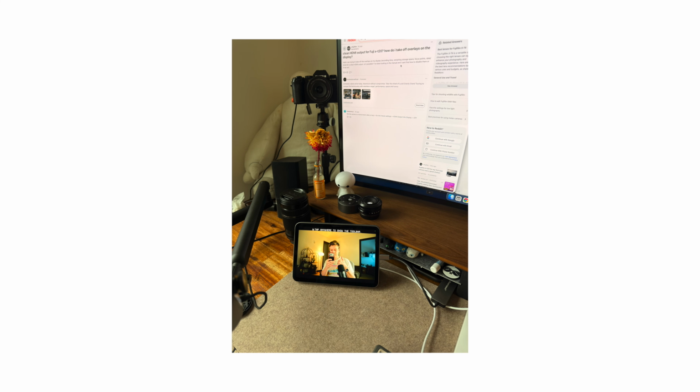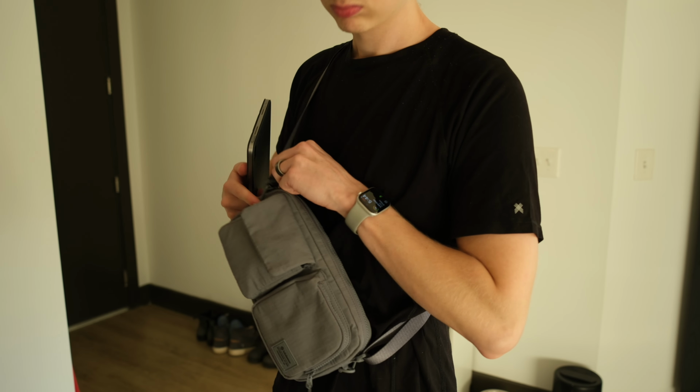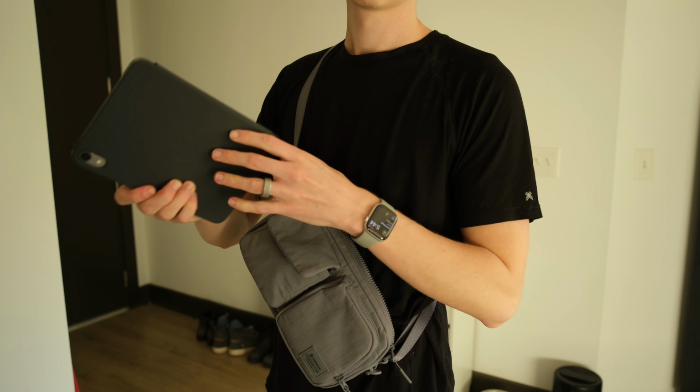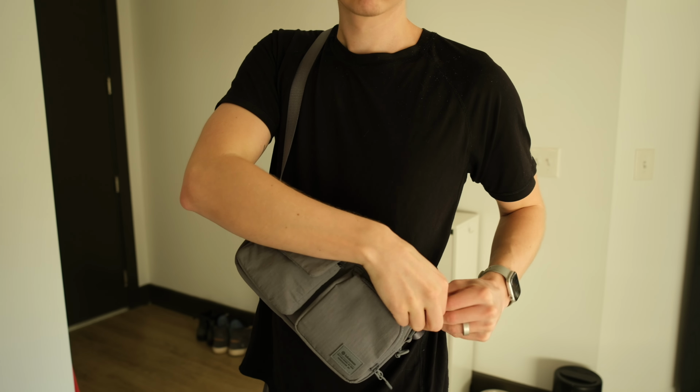Besides that, I might use it every now and then to do some quick sketches for work. I'm actually currently using it as a preview monitor plugged into my camera. It's perfect to take on a plane too. I have a small Lululemon bag that I can fit my iPad and my passport and some AirPods in, and that's kind of like the perfect compact travel kit that I found.